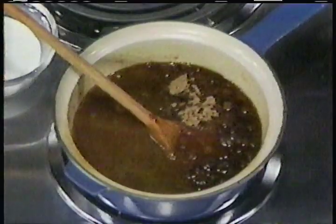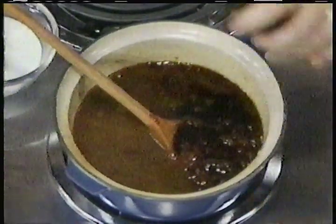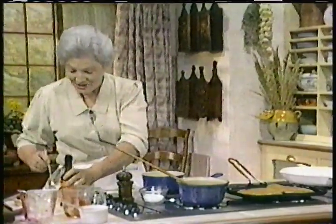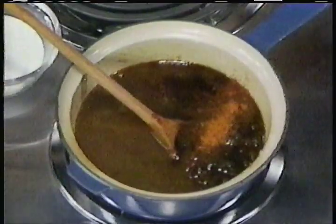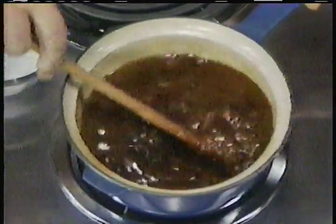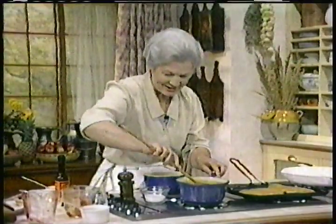And also a solid and very strong dash of Worcestershire sauce. I happen to like Worcestershire sauce and some cayenne. Now that's the alarm. The alarm is yours. You do what you please. I put about an eighth of a teaspoon on there. If you want more, it's up to you entirely.